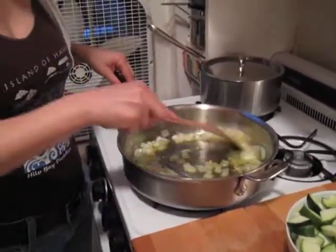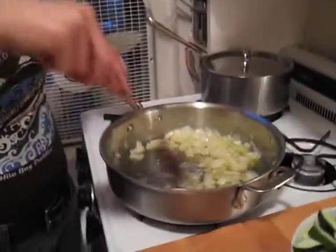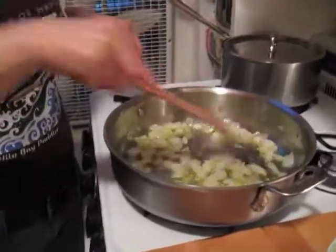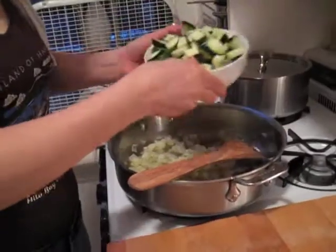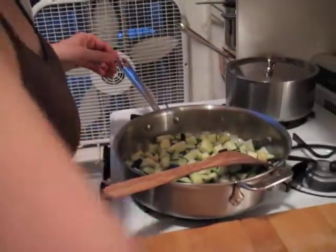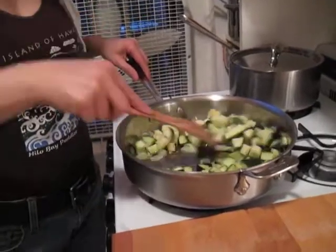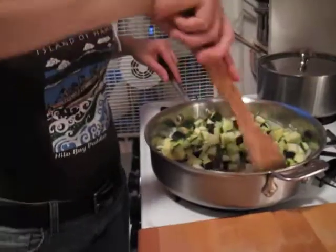You just like to spin it around a little bit and get it spread out, get the flavor in there, but not for really long. That's all we need right there. Smell that garlic. And then this stuff here. And then we just let it cook until the zucchini gets soft. Just stir it around some and get that zucchini softened up.